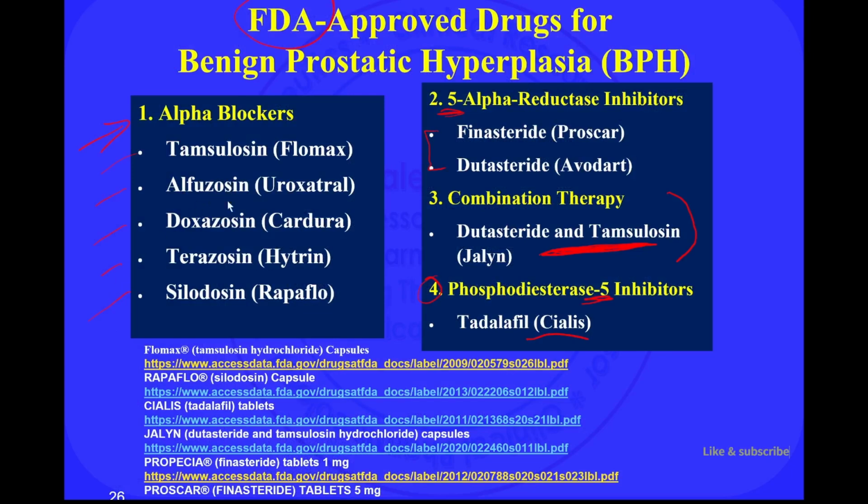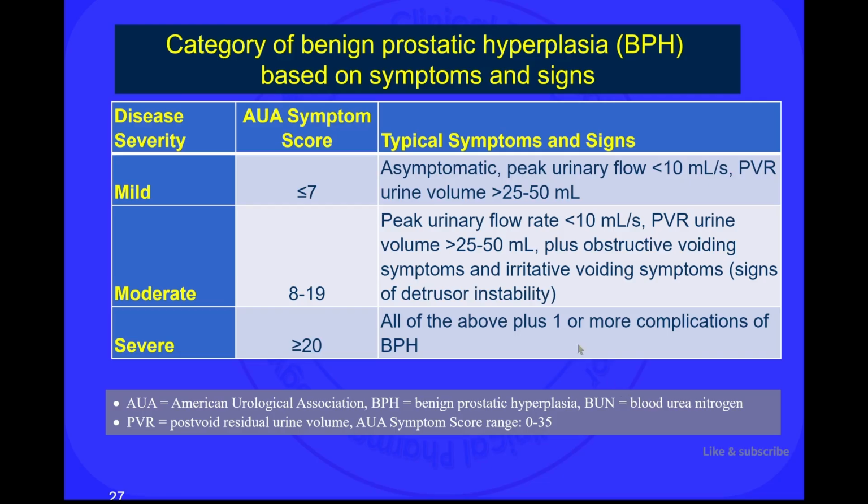We have Flomax, tamsulosin. We have finasteride, Proscar, and then we have finasteride as Propecia, 1 milligram and 5 milligram. Here in this slide, we don't go into the details, but they try to make a category for benign prostatic hypertrophy. We have mild symptoms, moderate symptoms, severe symptoms. We have a different approach depending on the case.